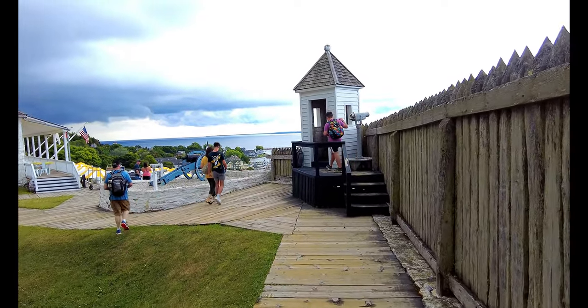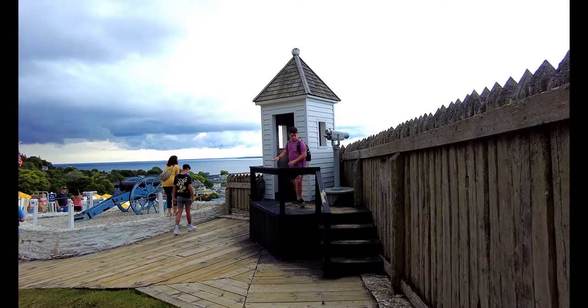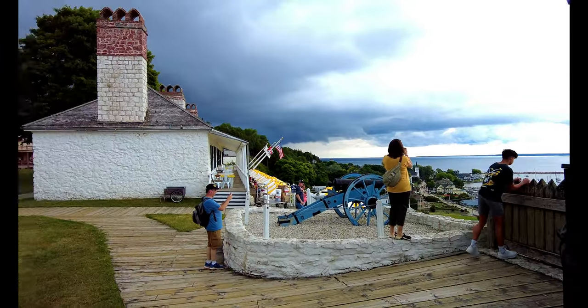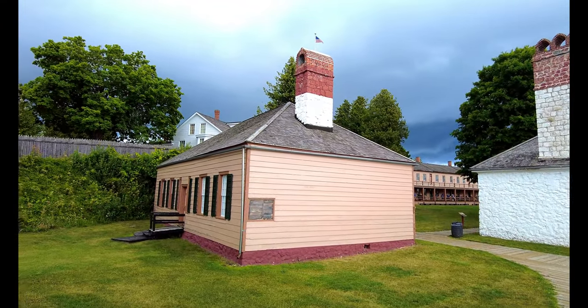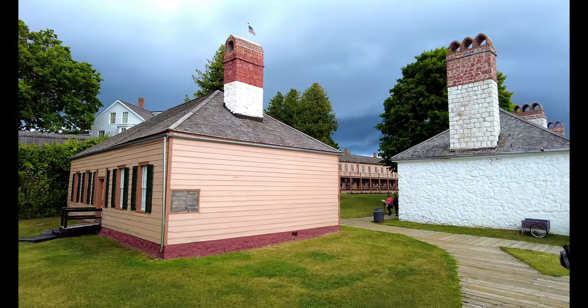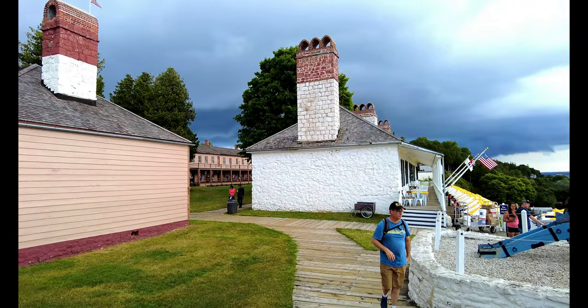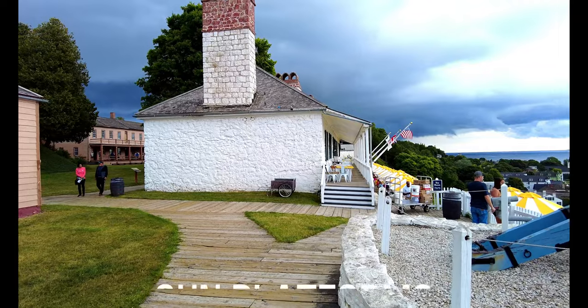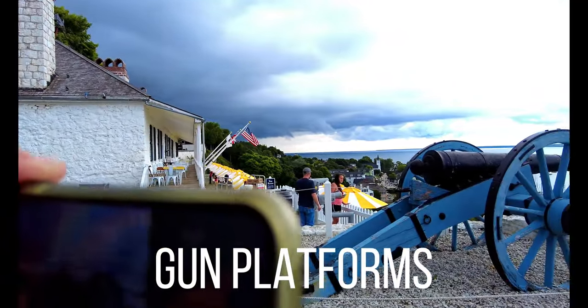There are several gun platforms here on top of Fort Mackinac. These gun platforms dominate the harbor and town that you'll see below. From here, you'll see why British Commander Lieutenant Colonel Robert McDowell described the fort as a fortress built by nature for herself. The town nestles 150 feet below the cliff.